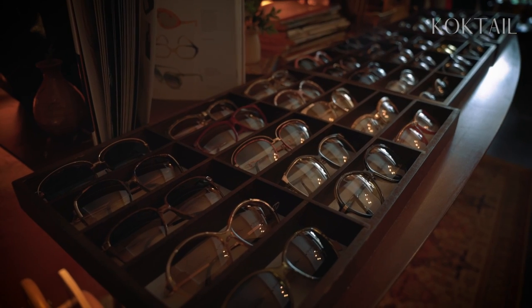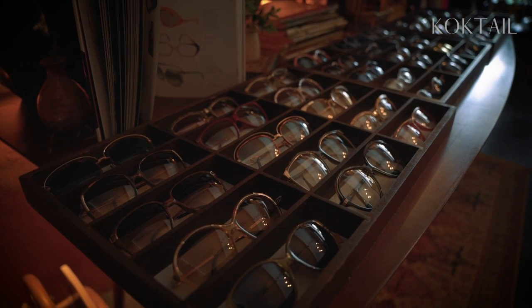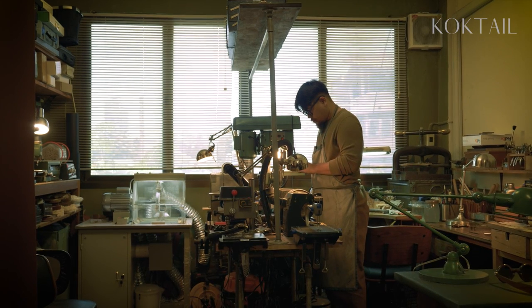Today, most glasses are no longer made with real horn. Plastic is used to replicate the look of horn or tortoise shell instead. But for craftsmen like Kampon, there are advantages to using real buffalo horn.